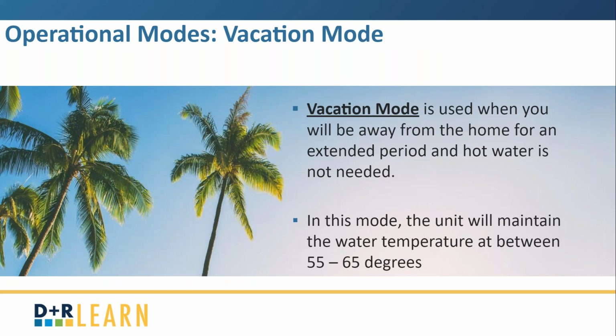Lastly, there's vacation mode. We said that basically this is just set when you're going away. You can set it for an extended period of time when the hot water is not needed. Vacation modes vary by brand. Some of them can be set up for 99 days, while others only 14 days. But nonetheless, it just keeps the water about 65 degrees while the water heater is sitting idle.